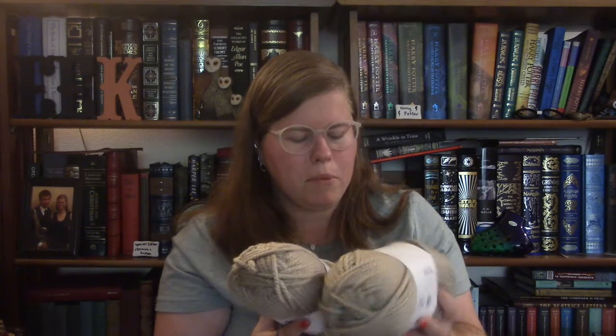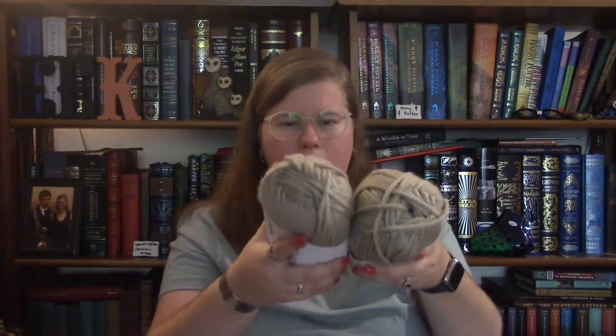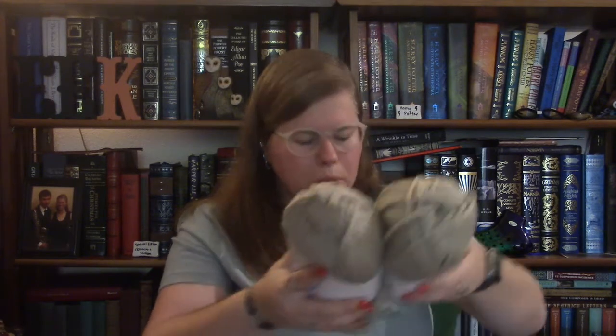It is a bulky 5. That's kind of a fun color. It's a very cool toned beige, almost gray. I also got Amigo Chunky. Oh, there's 4 of them. So Chunky is also a bulky 5, so I'm not sure what the difference is between the Chunky and the Giga. But this is in color 47. It's a nice light pink.